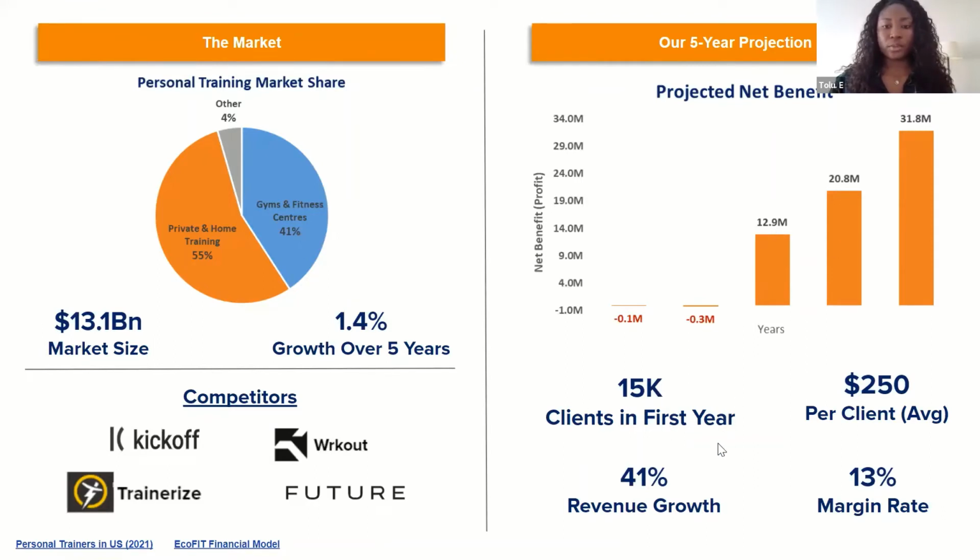And we project a 41% revenue growth. At a margin rate of 13%, we would be at $31.8 million in profit over 5 years. If you'd like to see more on the competitors or on the financials, we do have some slides readily available in the appendix.